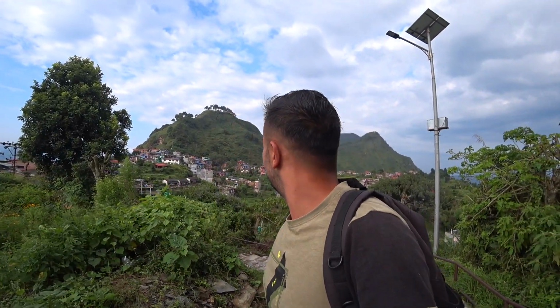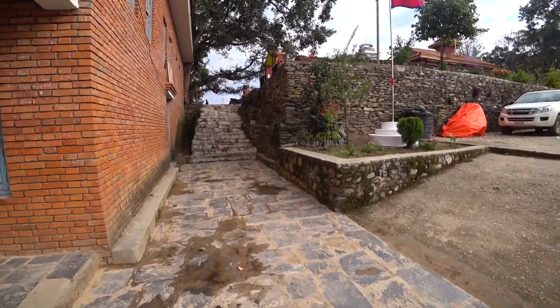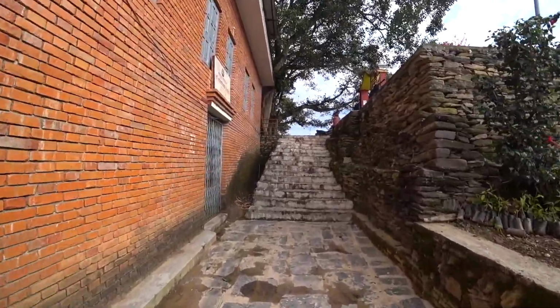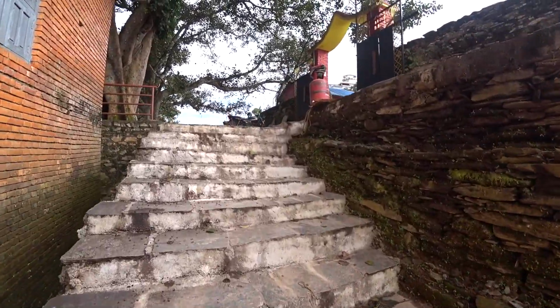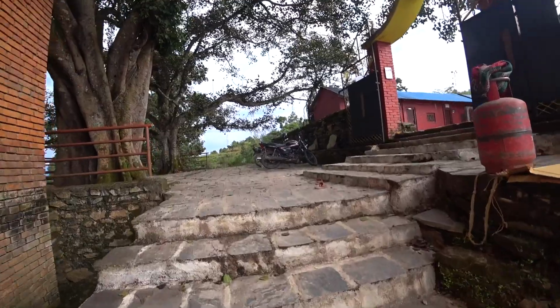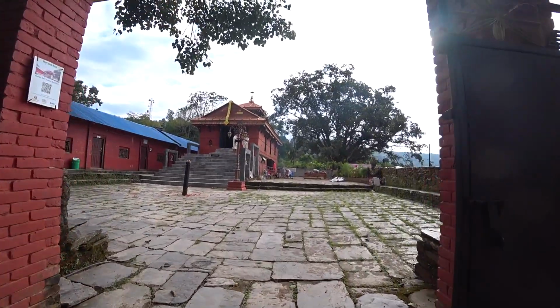Wow, look at that. What a view. Beautiful village. Highly recommend visiting Bandipur village. Super nice. Okay, that wasn't so bad. We're here. This way, right? I think it's this way. Let's go to the main gate here. Oh, there's not many people. I was expecting more people. Yeah, there's the temple.